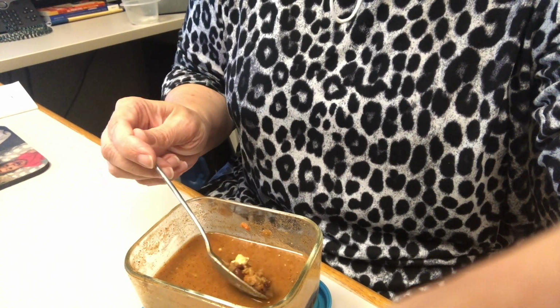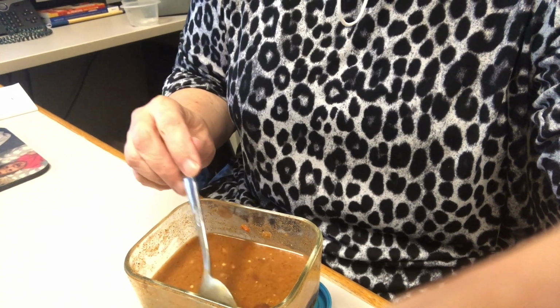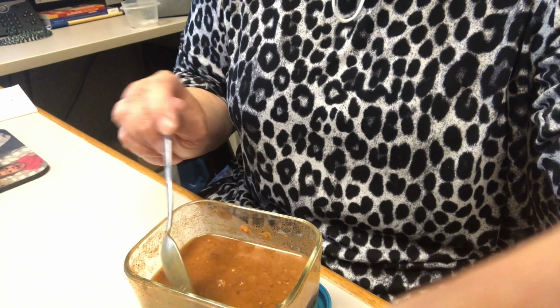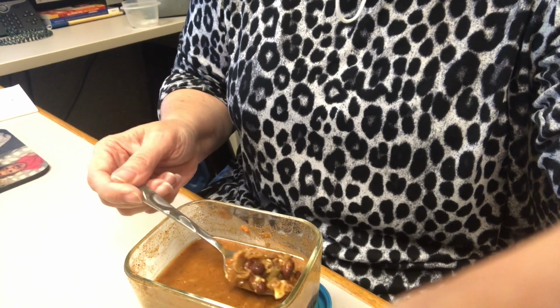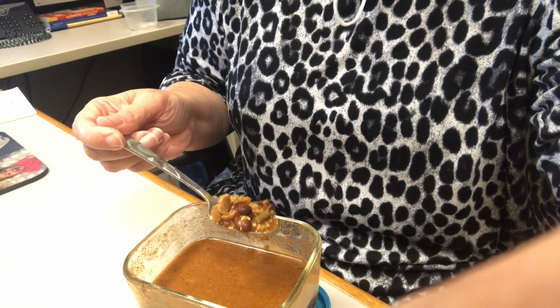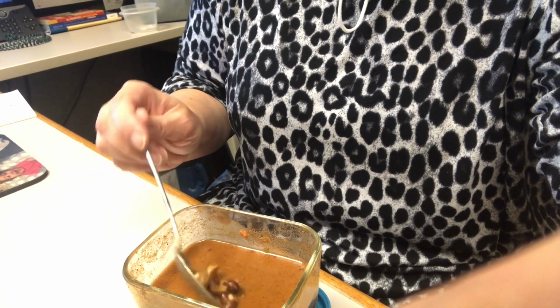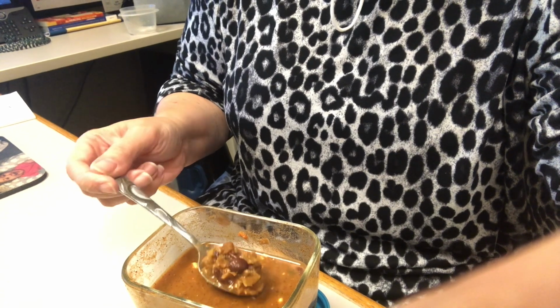But I'm going to be putting several packages in a crock pot all day, and then putting them in these little single servings and bringing them to work this fall and winter. This works out really well. And James loved them too. So this is definitely a win.